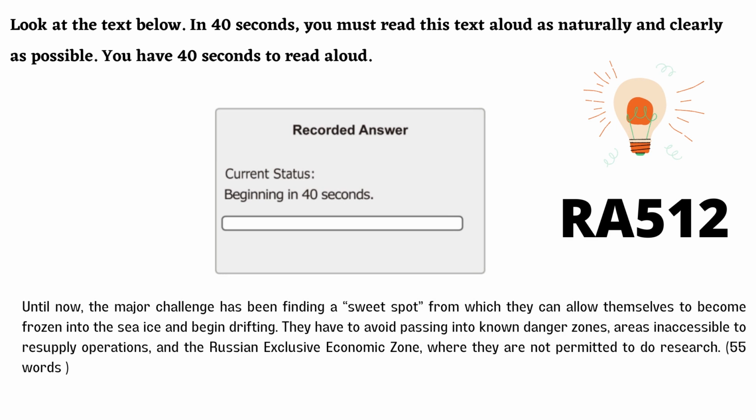Until now, the major challenge has been finding a sweet spot from which they can allow themselves to become frozen into the sea ice and begin drifting. They have to avoid passing into known danger zones, areas inaccessible to resupply operations, and the Russian exclusive economic zone, where they are not permitted to do research.